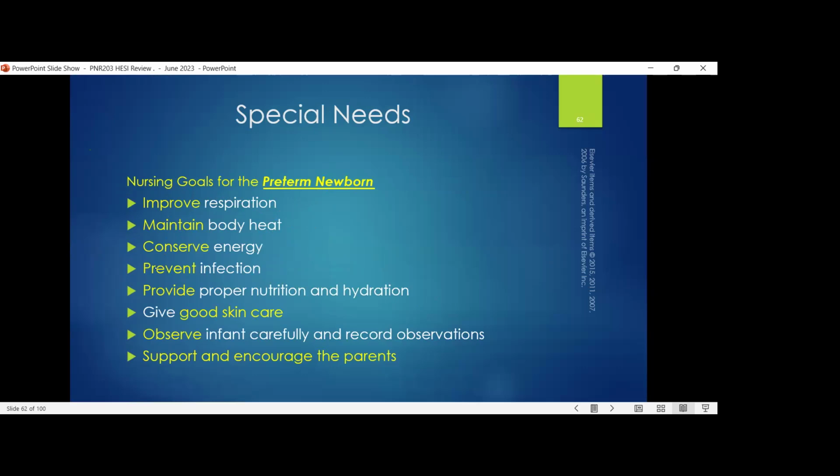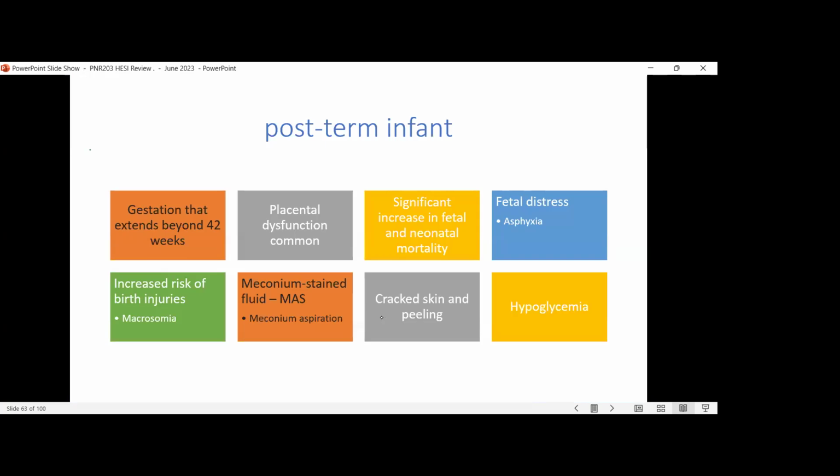Conserve energy, prevent infection, provide proper nutrition and hydration, give good skin care, and observe the infant carefully and record observations. Always, when you're working with children, from neonates all the way up, you want to always support and encourage the patient. Okay, so let's talk about these post-term infants.